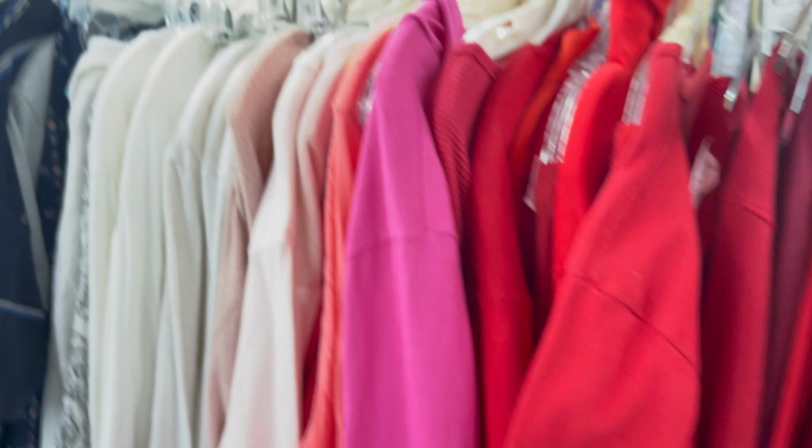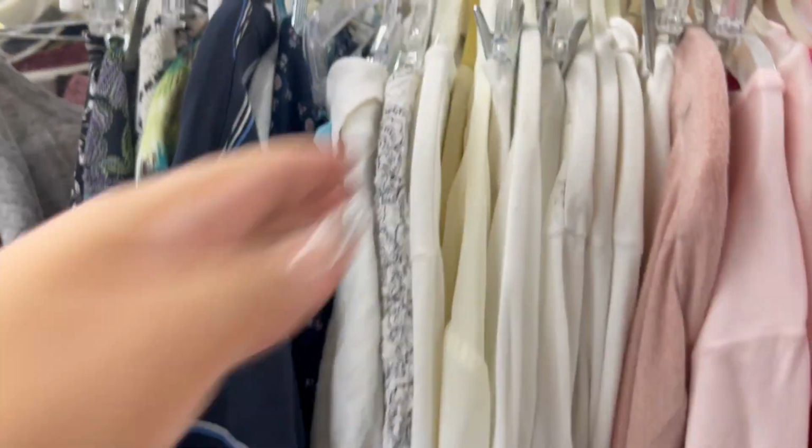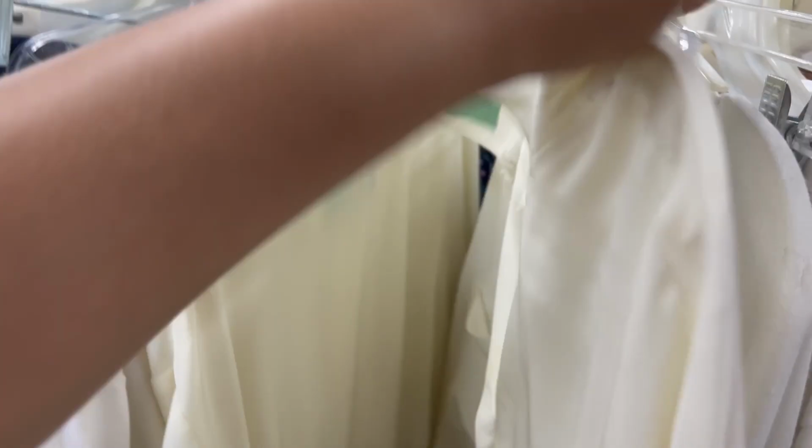But all the details, the embroidery and the buttons, made me just so happy. I love finding pieces like that. Pieces like that are the reason why I thrift. But I didn't really come across any more like that the entire trip.